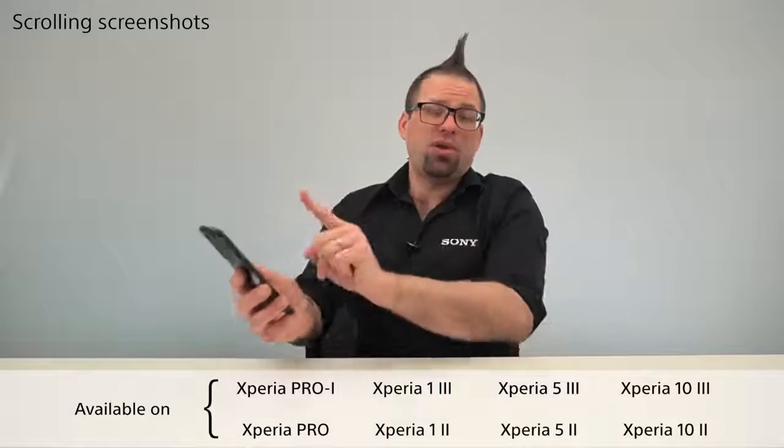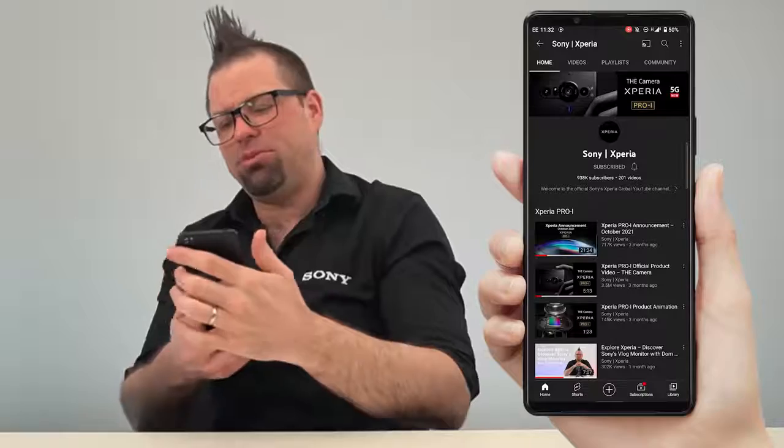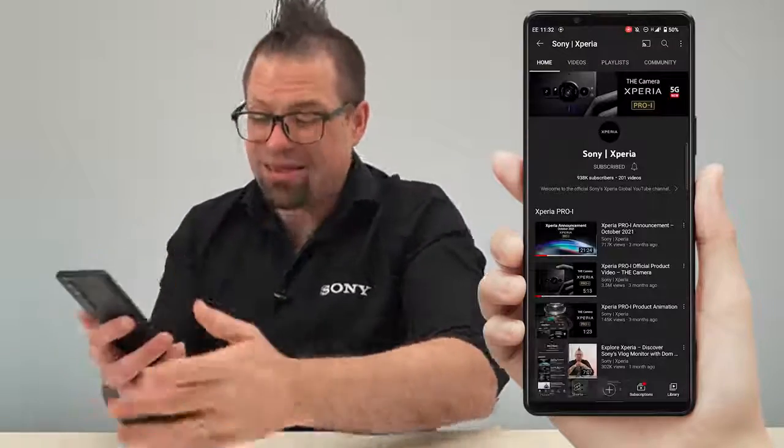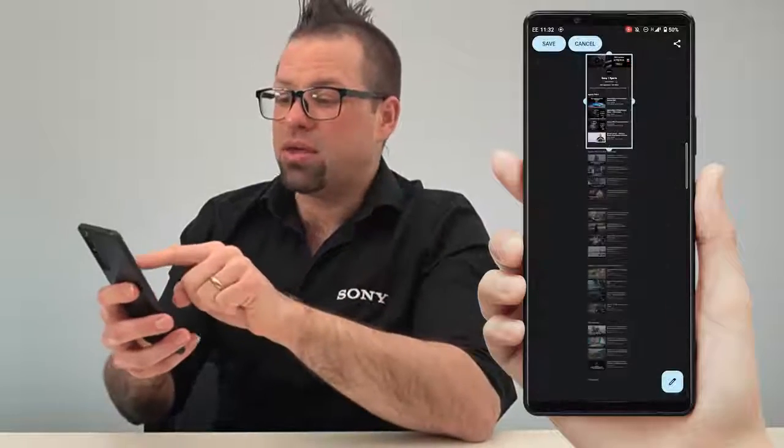Now, although the 21:9 display on our Xperia handsets does allow you to see more of your applications, now you can capture even more by simply pressing the power and the volume down button together for your standard screenshot, and then hitting capture more where available, and then customizing the length of your screenshot.